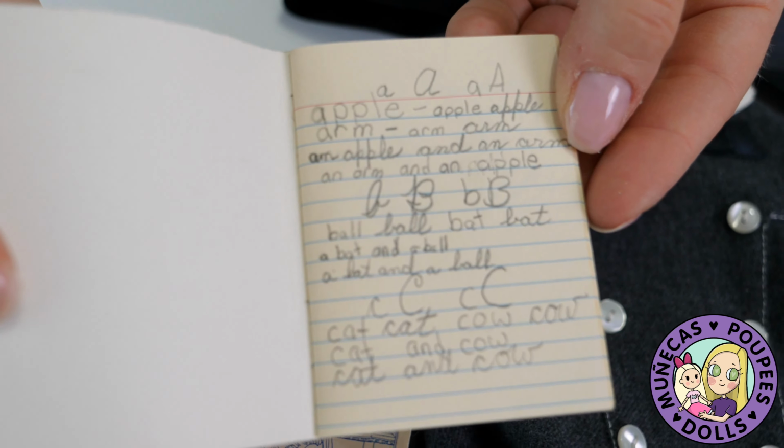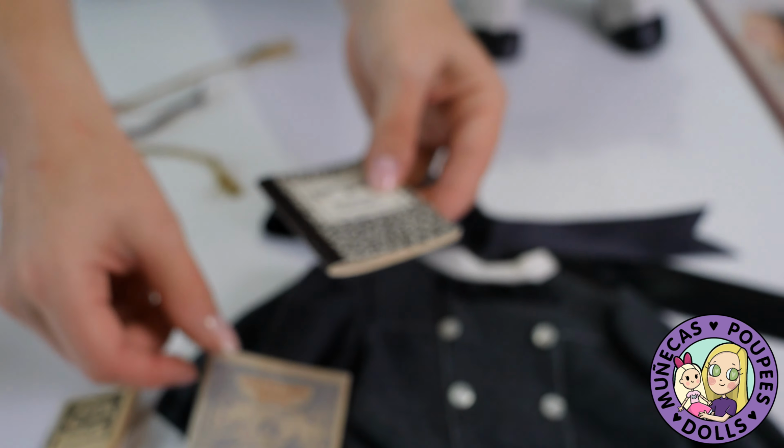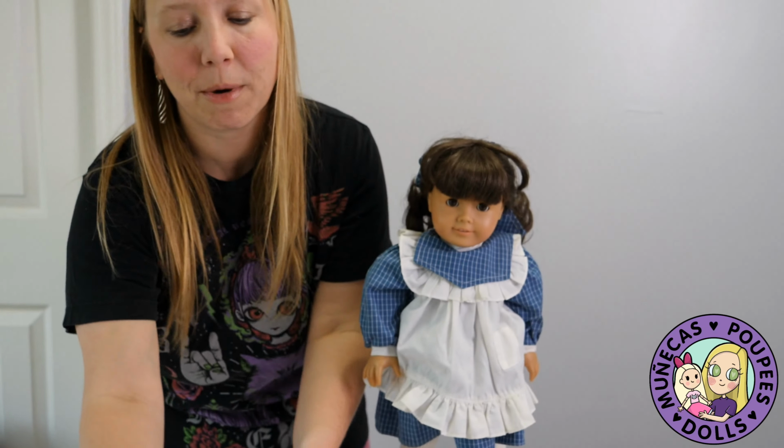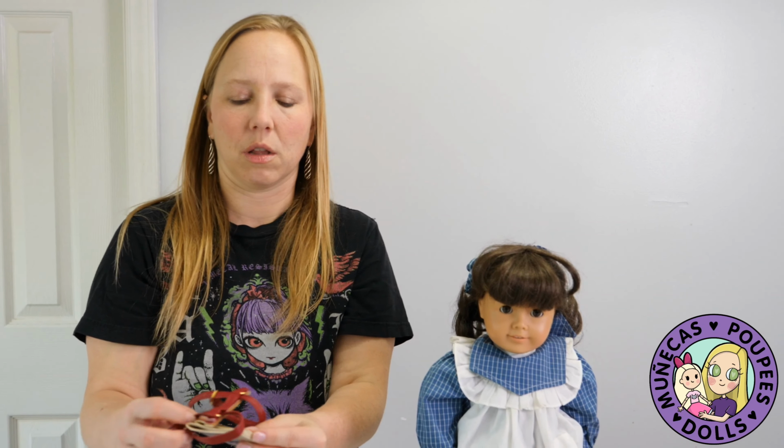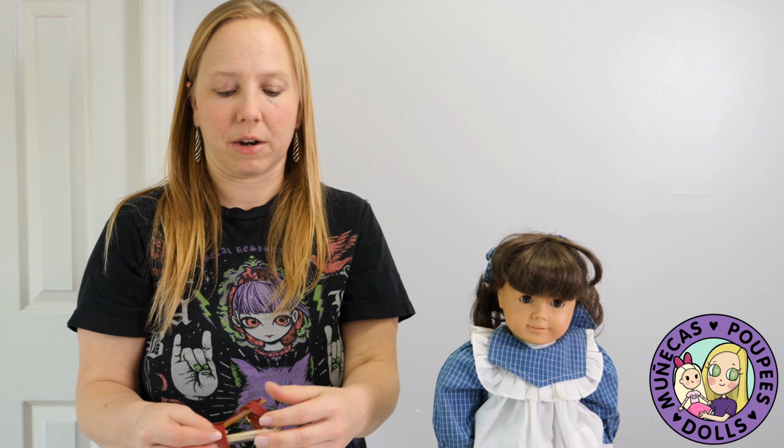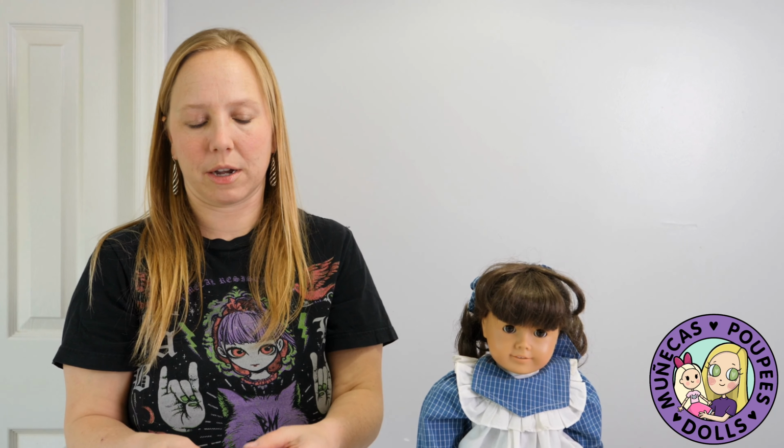This was one, I got this complete set off of Craigslist as well. At one time I was trolling Craigslist daily for American Girl lots for sale. And I found a lady selling her entire Samantha collection. It was 400 bucks. I bought it.